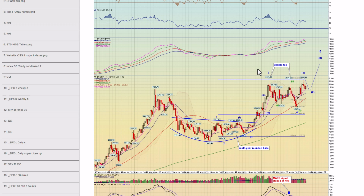Next, chart 76, there's the monthly view. Again, this shows you the idealistic bullish view where this pullback is some sort of wave 2 of 5, and eventually once it's over, it's going to go up to new all-time highs in a wave 3 of 5.